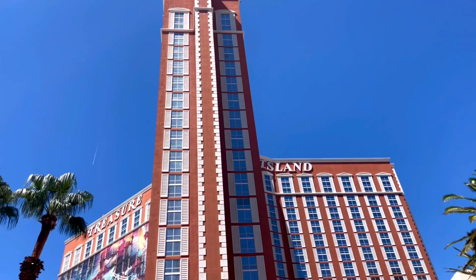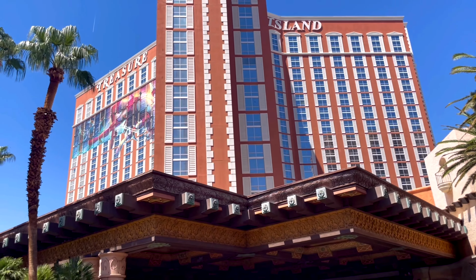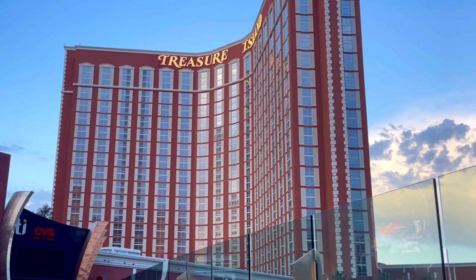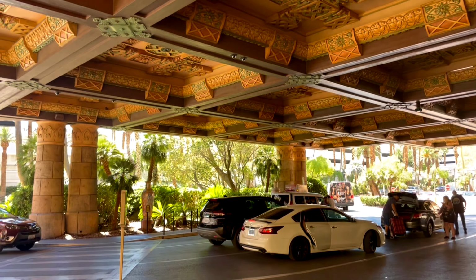Hey, it's Jennifer Sparks, and I'm very excited to be checking out Treasure Island in Las Vegas for my very first time. Treasure Island is not brand new, and it's not historic. It was built in 1993 when they had a huge boom of themed hotels all opening up at the same time. Let's go take a peek inside.